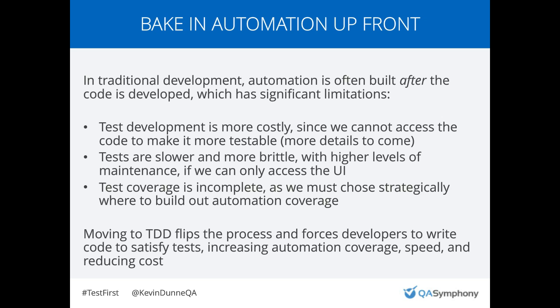So those are all kind of false positives that we need to go investigate, and maintenance we need to do on the scripts that is somewhat unnecessary. And then finally, a lot of times it takes a lot of effort to build these UI-driven tests, and so we have incomplete test coverage. We're basically taking into account where we have the most traffic and trying to build tests around that, but we're not getting complete coverage, or as complete of coverage as we might like, because we have to be very strategic about where we can actually build tests.